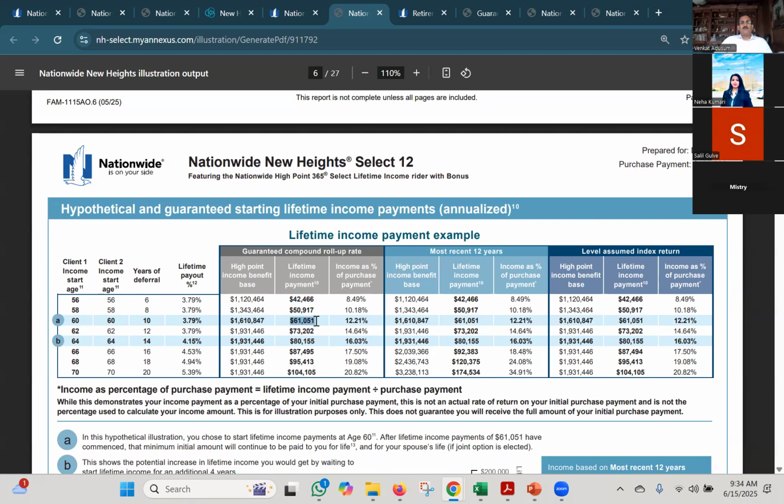then he should be getting about $61,000 per year for the rest of his life, guaranteed. Basically they're saying you are getting about 12.2% of the actual money you put in. You put $500,000, and we're giving you 12% every single year for the rest of your life, guaranteed. Again, the more he waits, the more guaranteed income he's going to have. The second one here is based on the most recent 10-year returns. Whatever we are getting, $61,000 is the best option we have. That's the maximum.